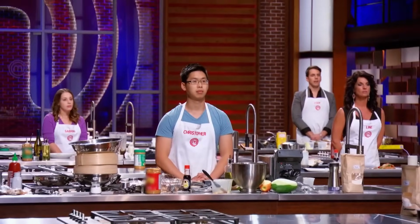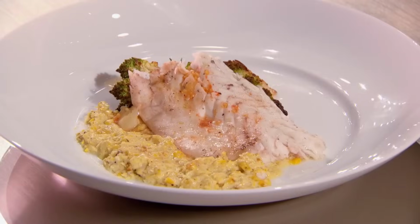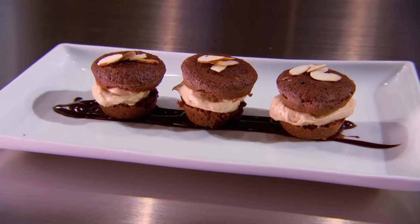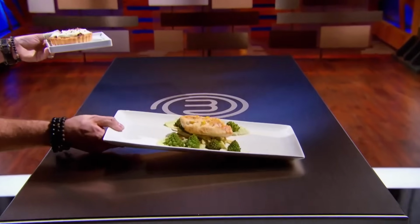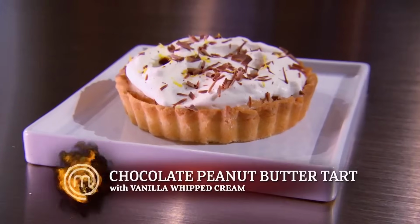Everyone's dishes look delicious, but as you know, we can only taste three, and you've made that decision extremely difficult. The first home cook that we're calling up used their fish that their family gave them in a fresh and inventive way. And they paired it with a dessert that looks absolutely mouth-watering. That home cook was David. Yes. Please bring up your dish. Miso cod with apple and green papaya slaw. Dessert is a chocolate and peanut butter tart, then vanilla bean whipped cream.